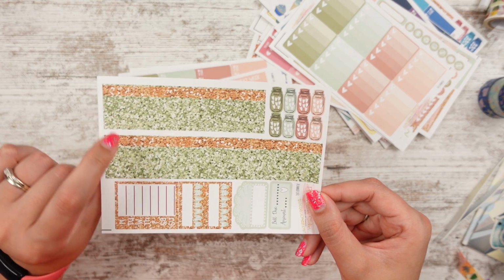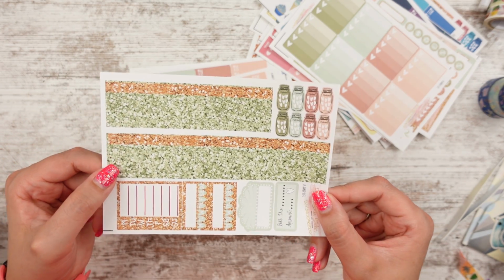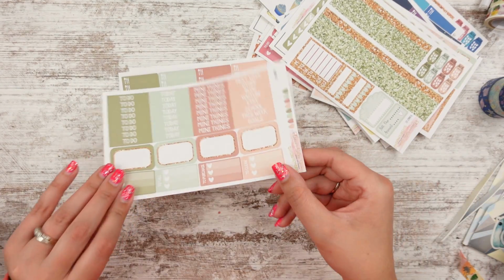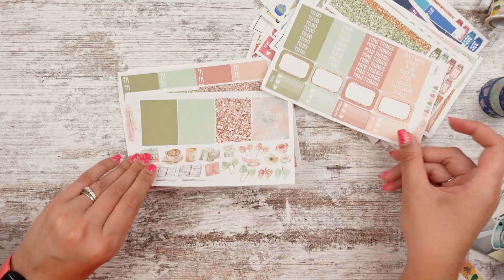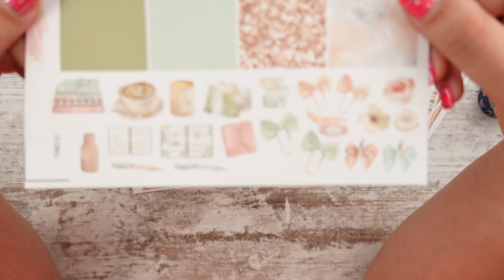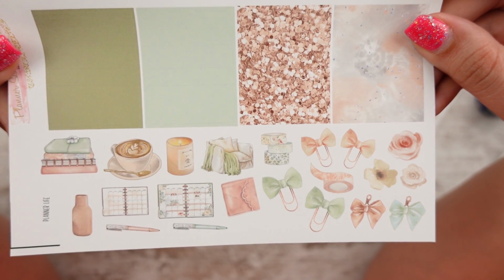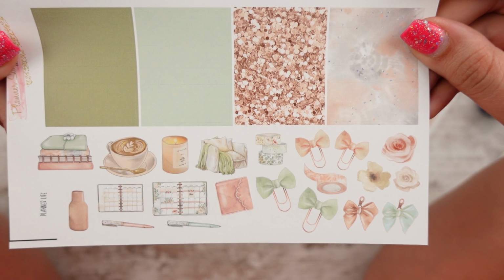I love this two-tone glitter, although the gold and the green together do remind me of St. Patrick's Day. I'm not sure why, but they kind of do. All right, here's your headers and half boxes, and then here's some more that deco. Zoom in for that. So we've got two planner spreads, a planner, some pins, a vase, bows.